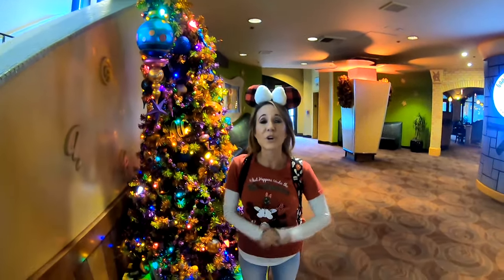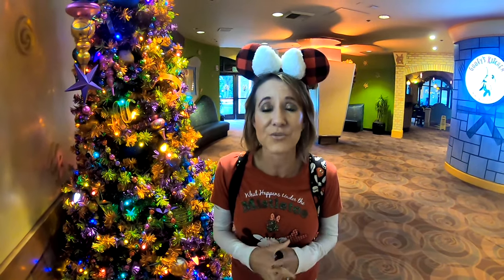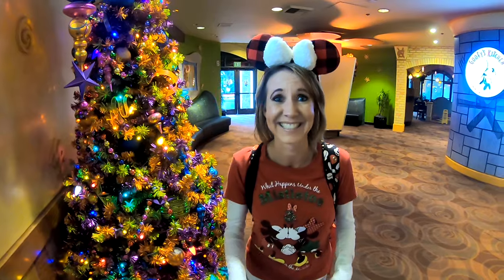Something you need to know if you're going to be visiting the Disneyland Resort on Christmas Eve or Christmas Day: Goofy's Kitchen is a restaurant that offers Christmas themed meals. So make sure you get your reservations in. They do have reservations available for breakfast, lunch, and dinner on Christmas Eve and Christmas Day, but they're going to be filling up fast. So make sure you take time to do that right now if you plan to be here, because like I said, they're going to be filling up fast.